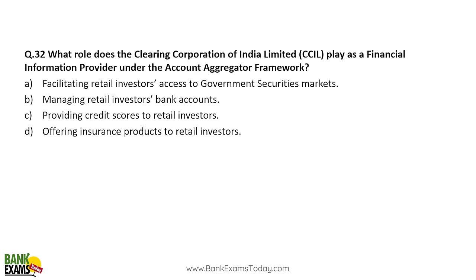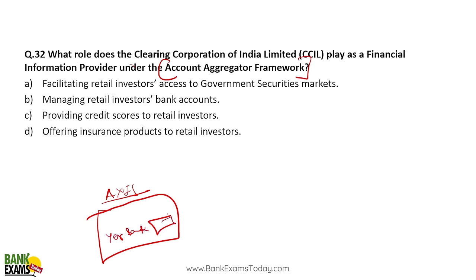And what is the role of CCIL, Clearing Corporation of India, to play as a financial information provider under account aggregator framework? So if you are using a mobile banking service, agar aap Access Bank, Yes Bank ka koi service use kar rahe hain, then on the mobile app of Access, Yes or HDFC, you can get account details, or you can get statement of your accounts in another banks. Yes Bank ki statement aapko Access Bank ke andar milegi. So that is account aggregator service, right? So it facilitates retail investors to access government security. CCIL ka ye purpose hai.